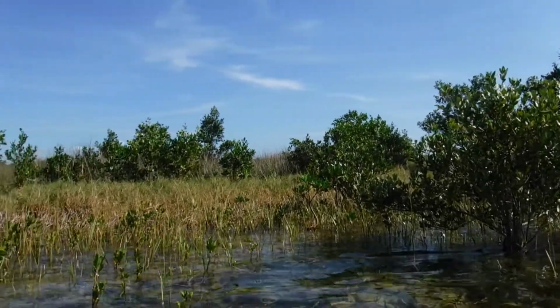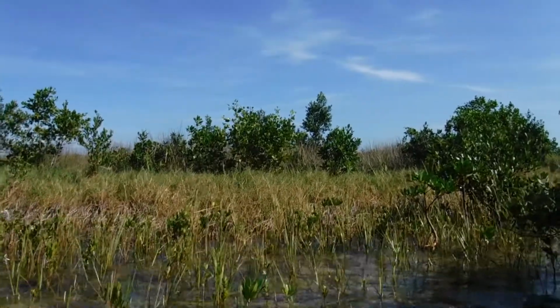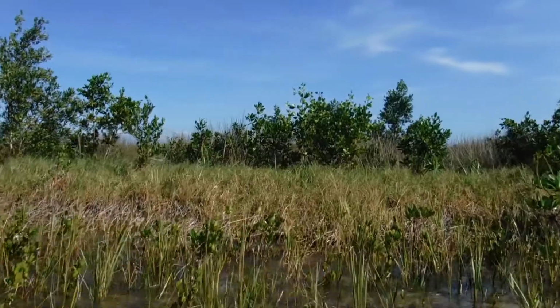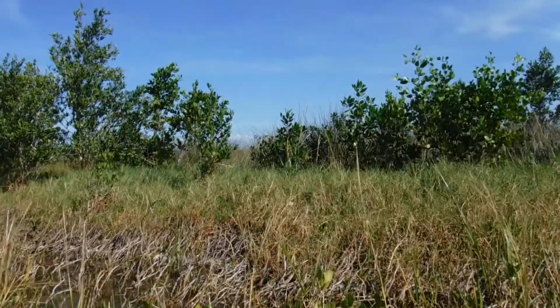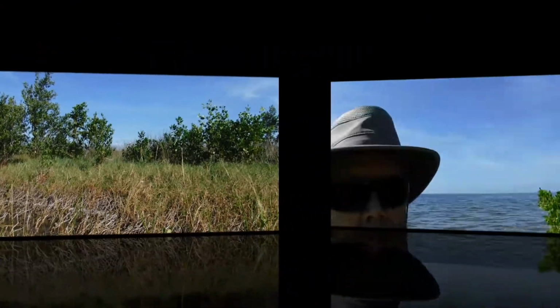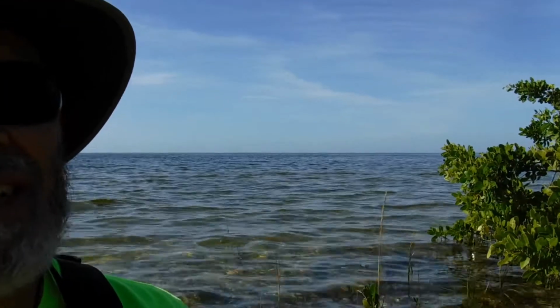I'll bet this is it. Right in here. Gulf of Mexico right out behind me. Right on the edge. And at the beach that's not a beach.